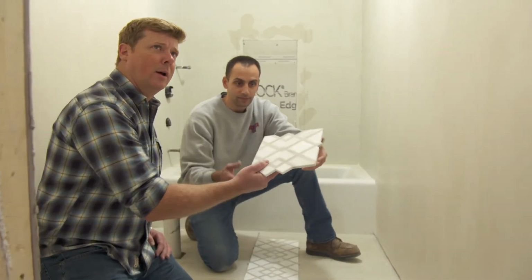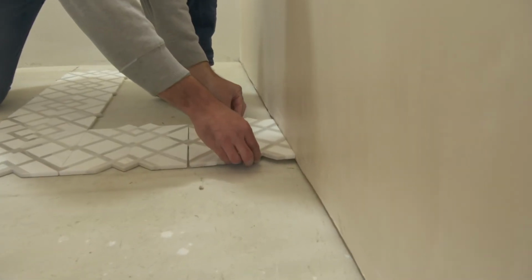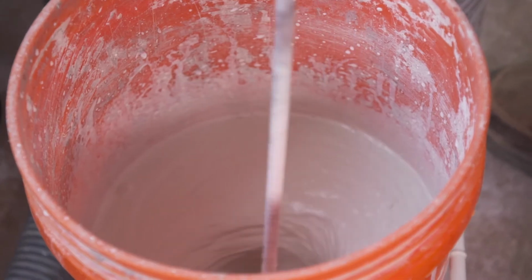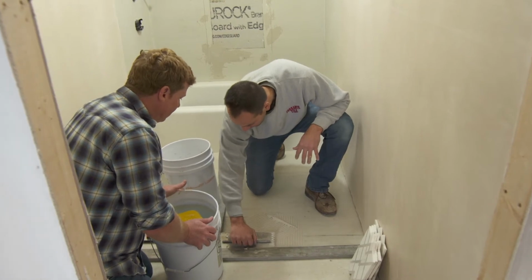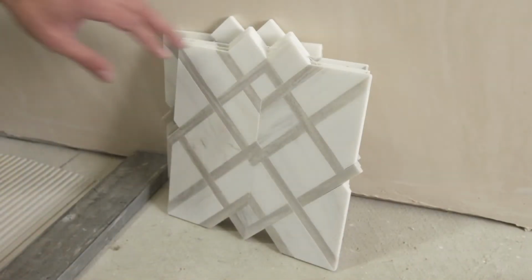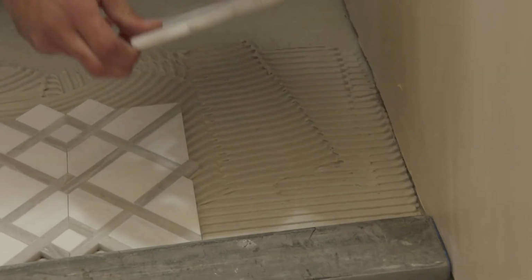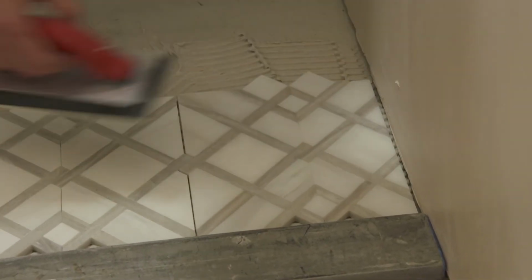Give that a look, Mark. See how you did. I think that's the one. Okay. Put a couple pieces down. 1/4 inch by 1/4 inch notch trowel. A little back butter. No spacers for your separation there? You're just going to eyeball that? Nope, we're going to do it by eye.